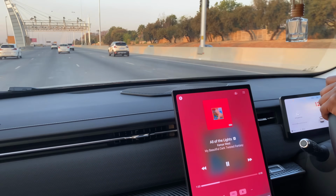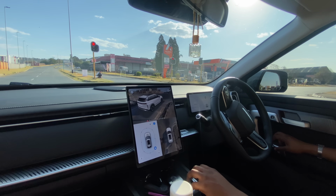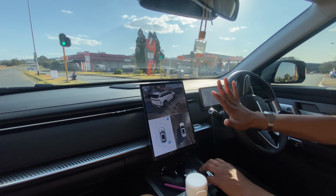One thing I must commend is the J7's engine performance. Pulling away from robots and overtaking is easy. I also appreciate the safety features which come standard with the car, including 7 airbags, 360-degree cameras, blind spot monitoring, and rear traffic alert.